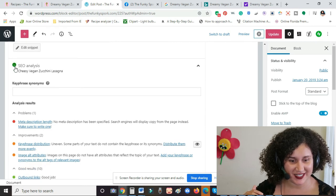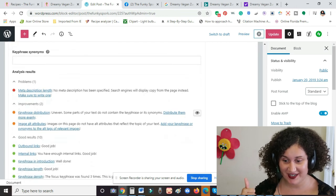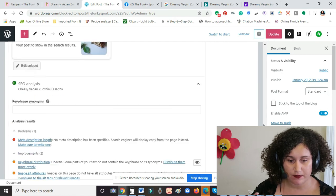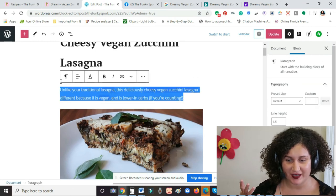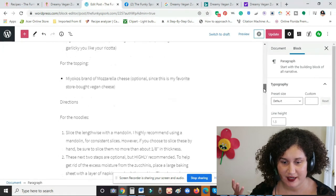Oh, the SEO analysis, look at that. It went from eh to good. That's good. I'm excited about that. Okay, meta description length. No meta description has been specified. Search engines will display copy from the page instead. Be sure to write one. And when you hear copy, it's literally the writing you're doing for a commercial purpose.